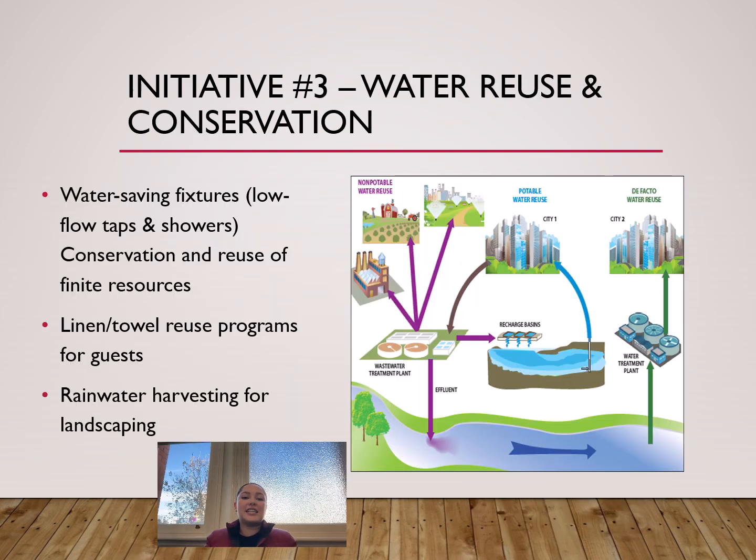So this slide is about water reuse and conservation, and how hotels like Sheraton are helping save water and protect the environment. One simple but very important step is using water saving features, like low flow taps and showers. These use less water, but they still give guests a good experience, so it doesn't feel different.